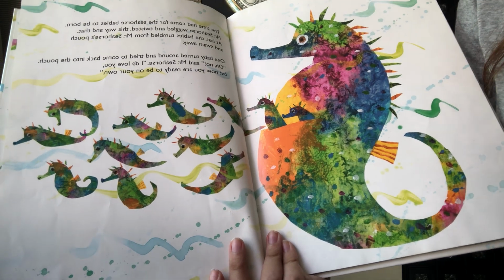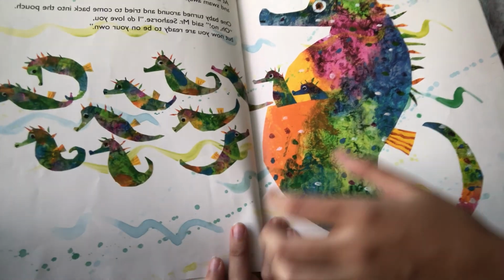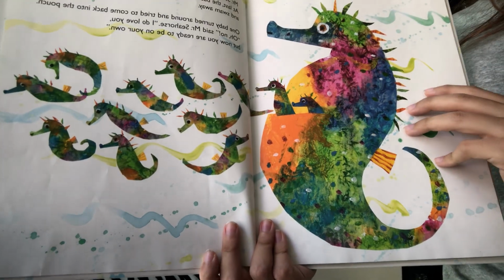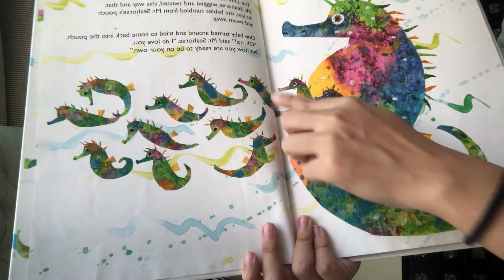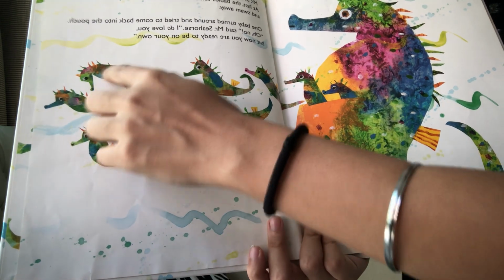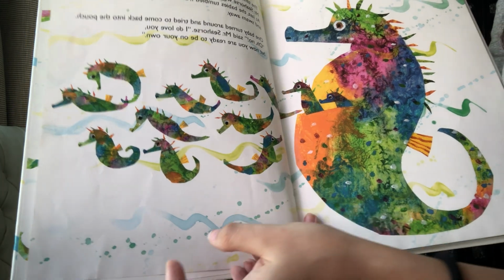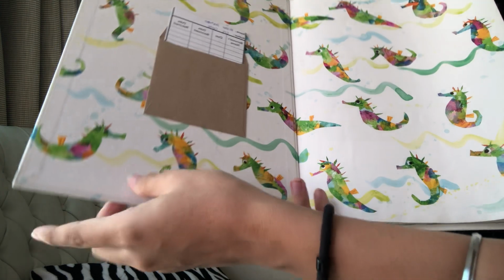"Oh no," said Mr. Seahorse. "I do love you, but now you're ready to be on your own." How many babies did Mr. and Mrs. Seahorse have? Let's count. 1, 2, 3, 4, 5, 6, 7, 8, 9, 10, 11, 12. 12 seahorses. The end.